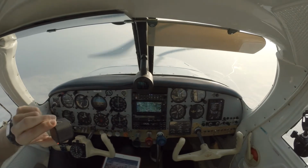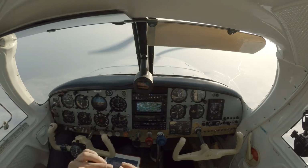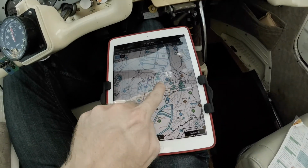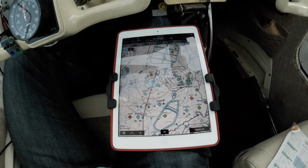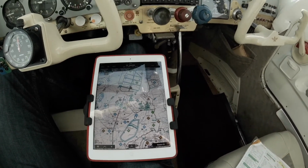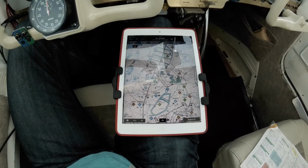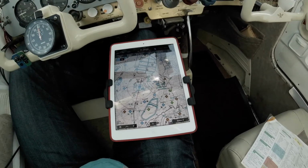Since ADS-B out is not mandatory here in Europe, I'm only able to see a very limited number of general aviation aircraft. But all the airliners have to have it, so I'm at least able to see all airline traffic. You can see that on the iPad here. And sometimes, if other GA aircraft are equipped with ADS-B out, then I can see them as well. I do not see the majority of the general aviation traffic here in Europe, which is a shame. I think ADS-B is the technology for the future. To receive all the other traffic with Mode S transponders, you would have to install other devices like TCAS stuff, but that's certainly way more expensive.